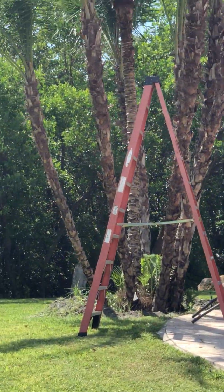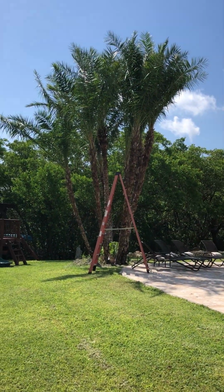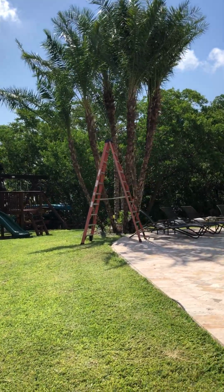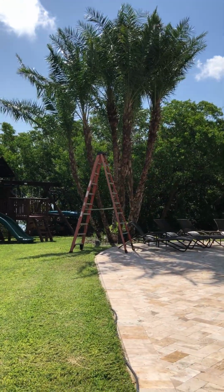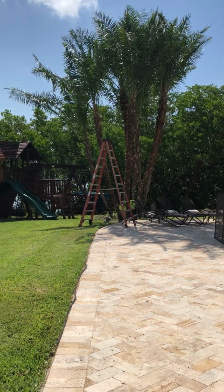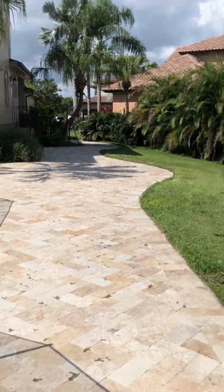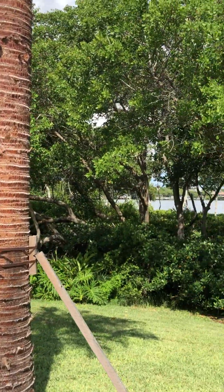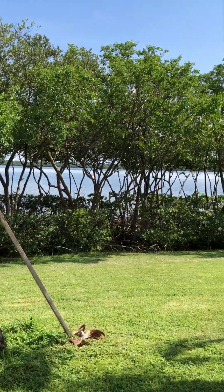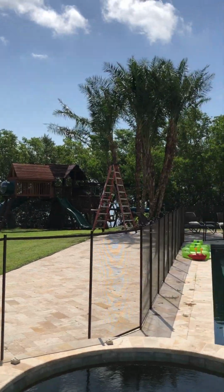Back to the Reclinata, because that's what we're here for, to show you the Reclinata. You get a good idea of how big this tree is. I would say it's about 25 feet tall. I'm going to back up and get around the edge of the pool here. Here's the pool. Let me just show you the view from their backyard. It's almost 360. You're looking out under the mangrove trees to the bay.